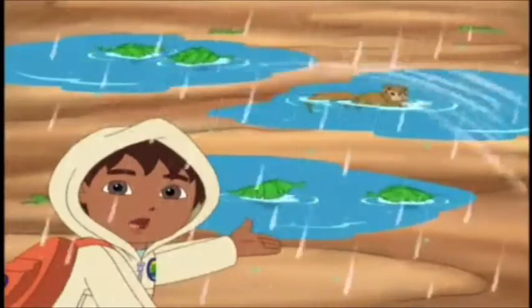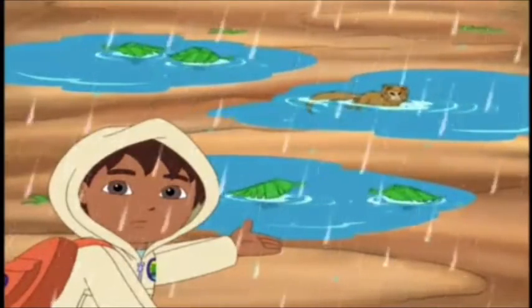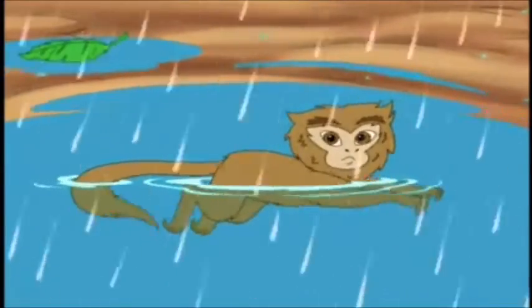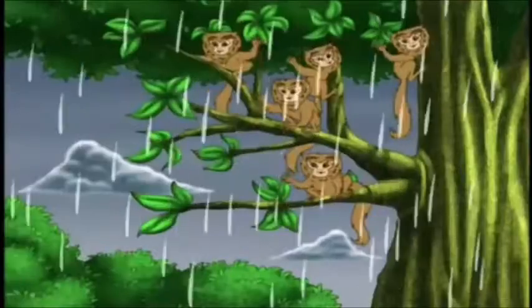Do you see an animal floating in one of these puddles? Right, that's a pygmy marmoset. Let's put the pygmy marmoset back in its tree.